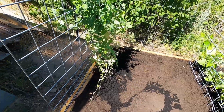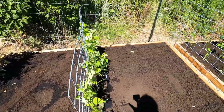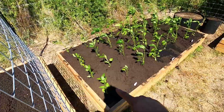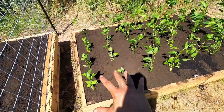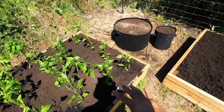All right, sorry for the wind, quick update here. So we got our sugar snap peas in, we still got to plant our king beans, and then we have green beans going over here. What we did get planted was all of our peppers. So this is our pepper bed. We've got bell peppers here, banana peppers here, and then we've got jalapeno peppers here.